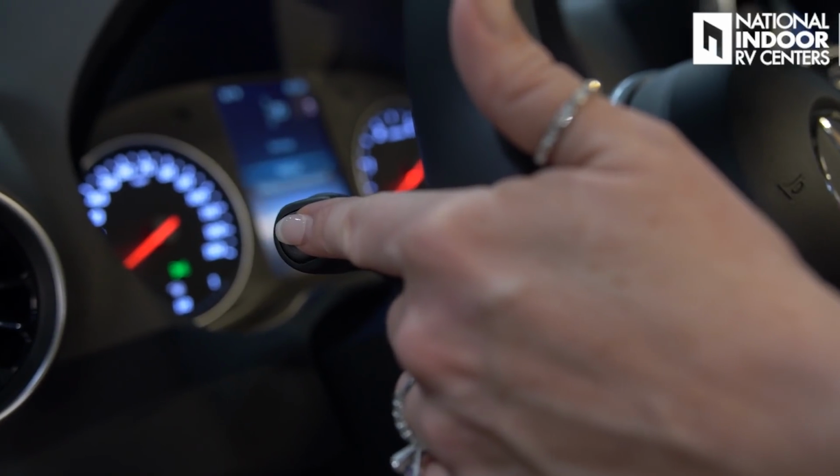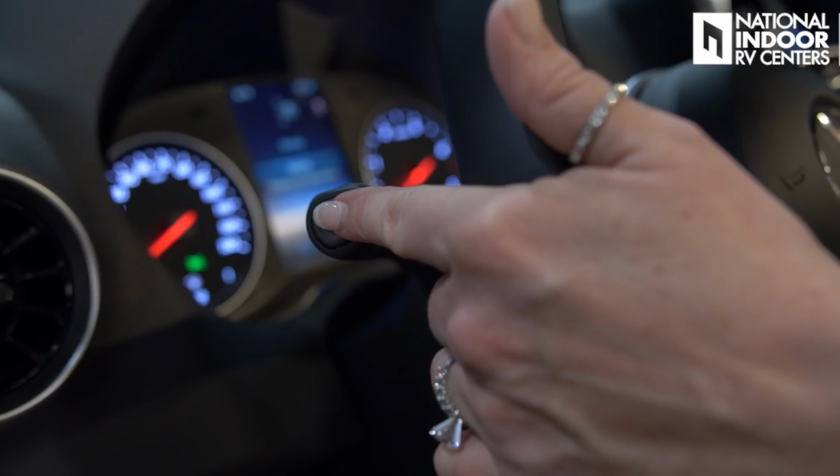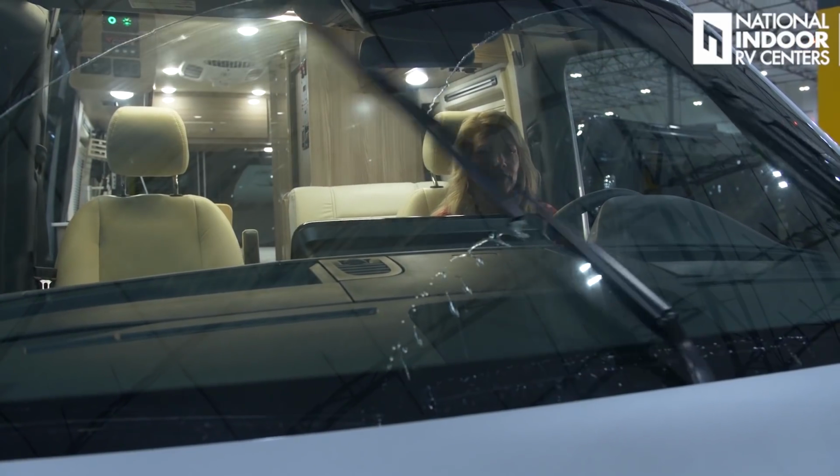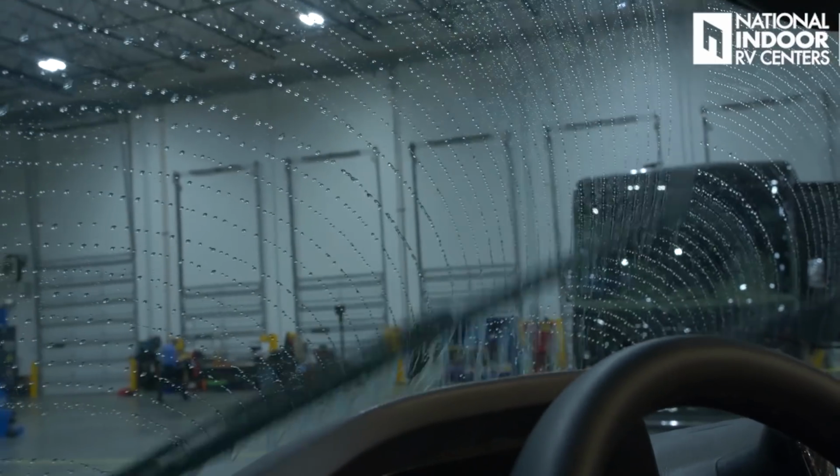This is the windshield wiper button, fluid button, and the fluid actually comes out of the windshield wiper. It doesn't spray onto the windshield. So it looks like it's using more water, but it actually uses a lot less water than the spray.